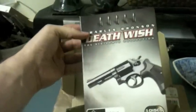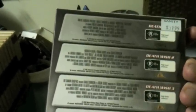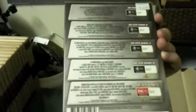The Death Wish Vigilante Collection Set. This is completely deleted and has been since 2006. There you go, the original price. It's $39.99 at Sanity. There's not even many Sanity stores around anymore. And the best thing about this set is that all five movies are here, and all five of them are in widescreen, which is, as far as I know, the only set worldwide that is in widescreen.